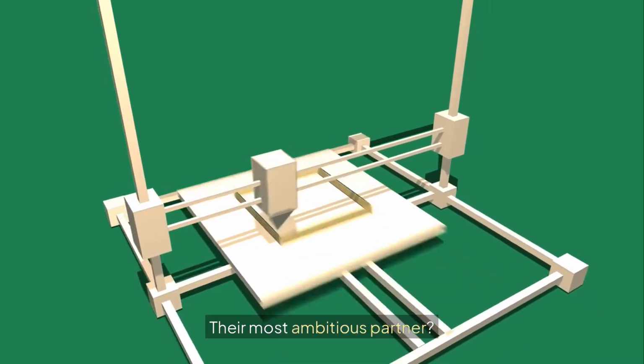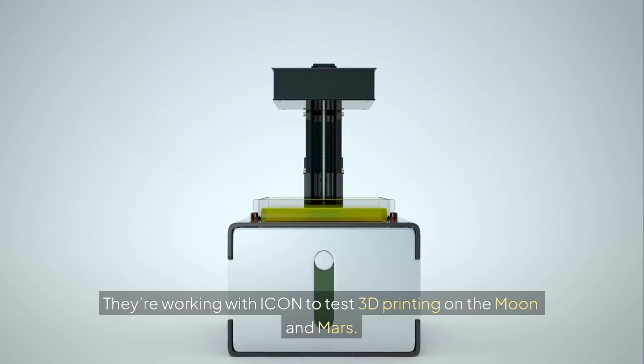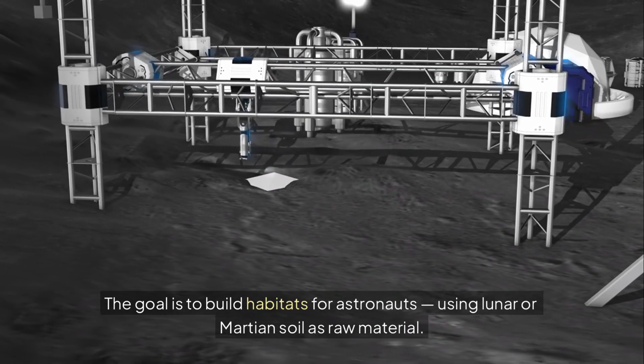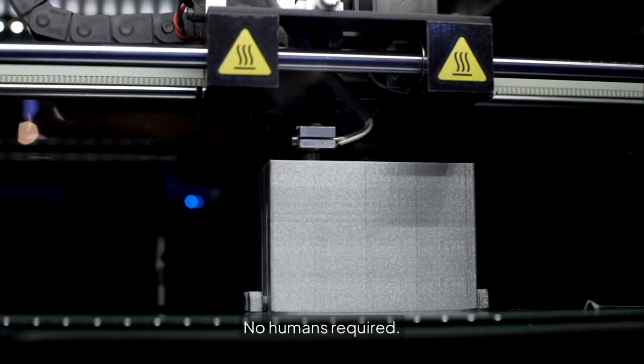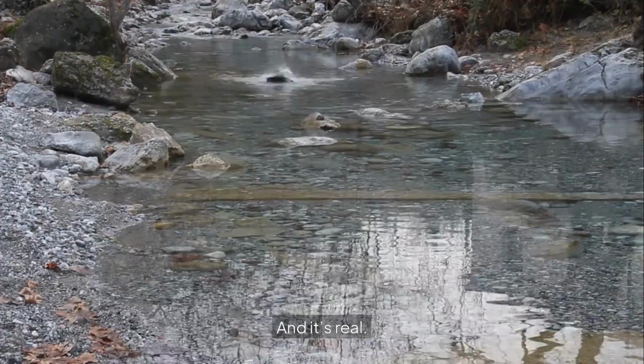Their most ambitious partner? NASA. Yes, NASA. They're working with Icon to test 3D printing on the Moon and Mars. The goal is to build habitats for astronauts using lunar or Martian soil as raw material. No humans required. No Earth materials shipped. It's called Project Olympus, and it's real.